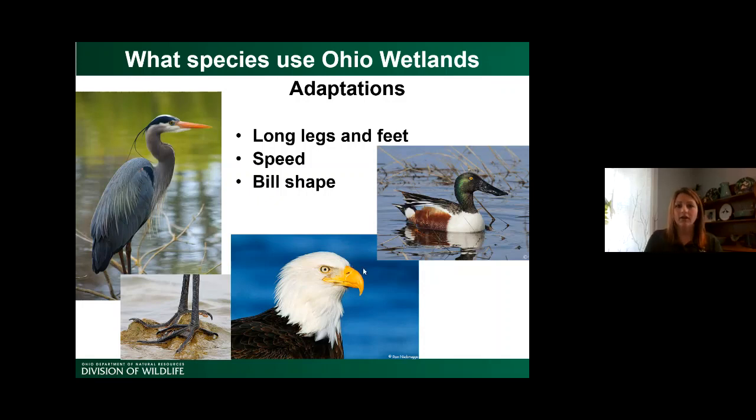The shoveler duck there, you can see it has a very shovel-like, as its name would imply, shovel-shaped bill. So it actually is sort of rounded on the end there. And these are not predator birds, they're eating the vegetation. In particular, Kelly mentioned that duckweed that we saw in a previous slide. They eat lots and lots of duckweed and other aquatic vegetation.